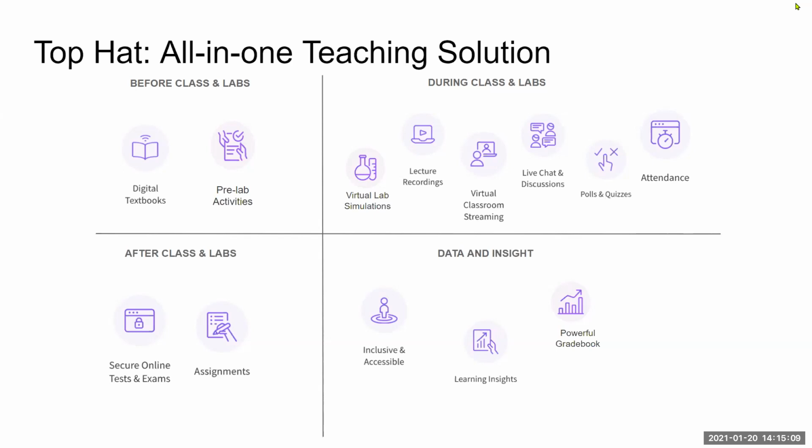During the class, there are a number of activities that you could bring in if you have a live lecture, whether that's synchronous online or in person, where you can have live discussions, present your slides, do polling, quizzes, discussions, simulations, all in the same spot during class. And then after class is where we would have the homework assignment, or if you want to do some quizzes, or an open book test, all of that again, same place.